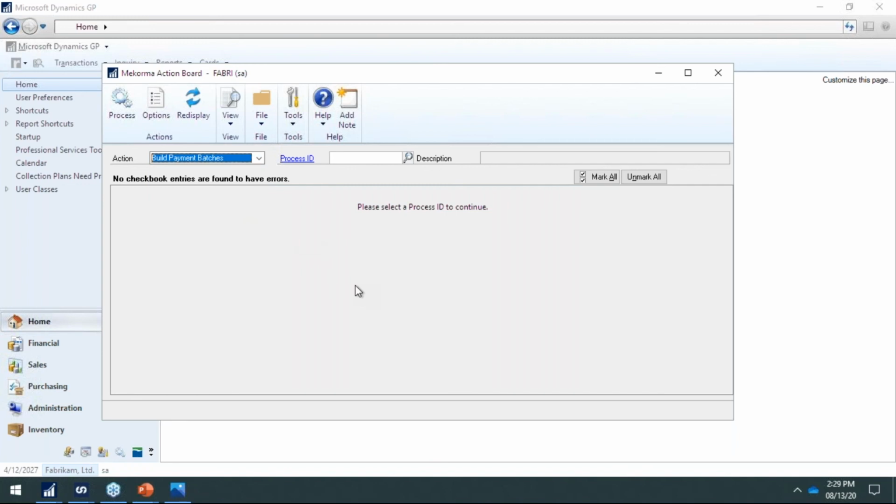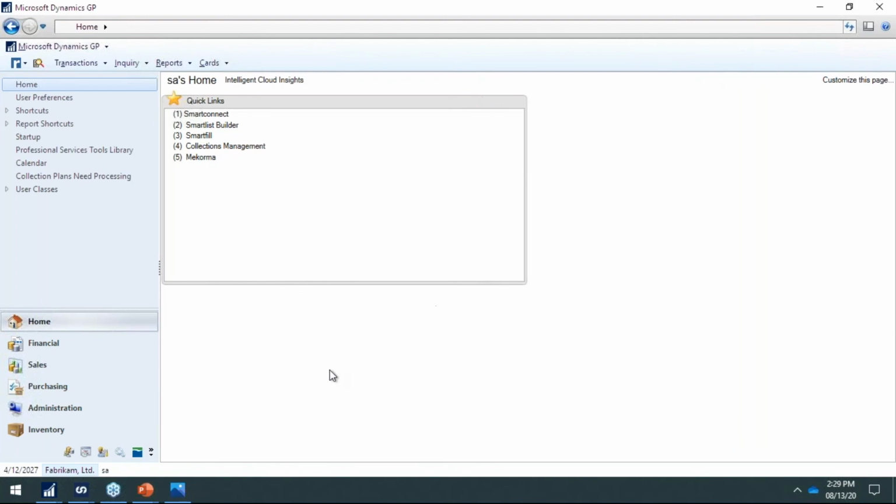So let's make that the long story short, right? That it's really centralizing everything into one little window for a lot of different processes. It will literally save you hours every single week.